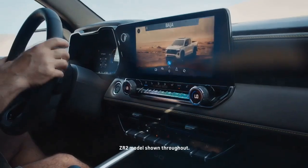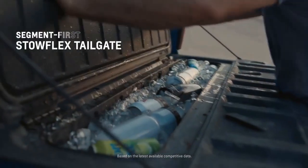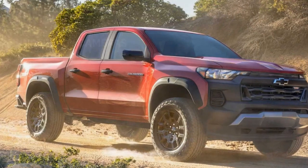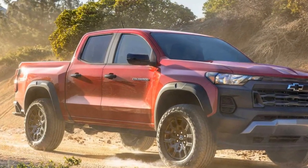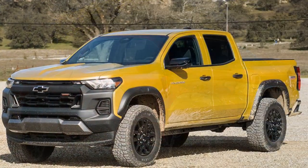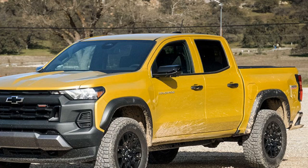In the world of midsize trucks, the 2023 Chevrolet Colorado ZR2 emerges as a beacon of rugged performance, versatility, and style. It's more than just a truck, it's an off-road warrior, built to tackle the toughest terrains while providing the comfort and sophistication you expect from a Chevrolet vehicle. This article delves into the remarkable features and capabilities of the 2023 Chevrolet Colorado ZR2.